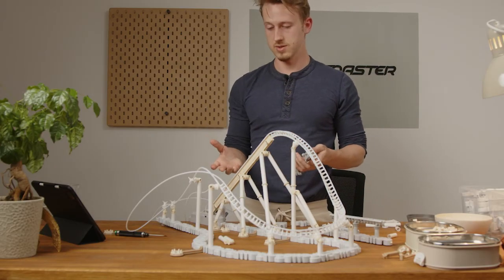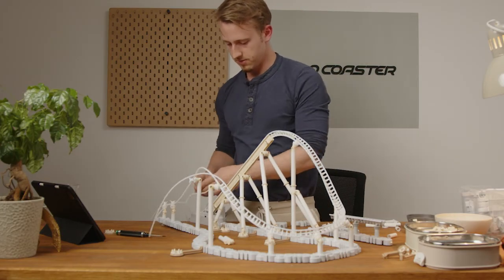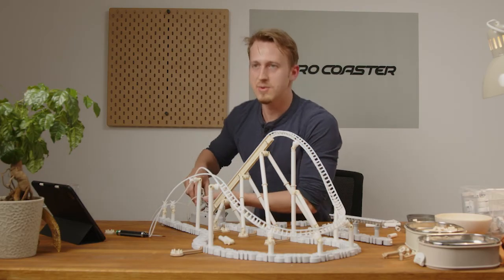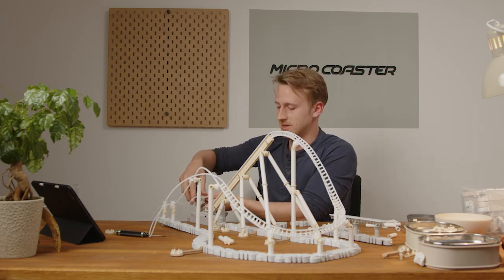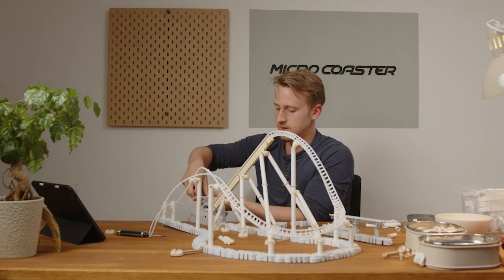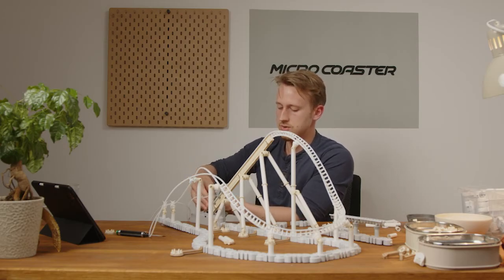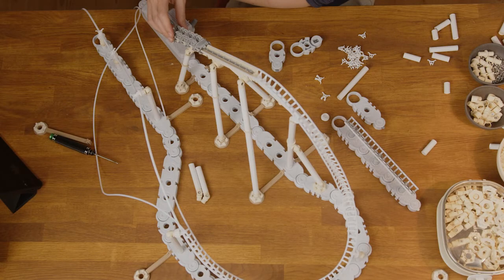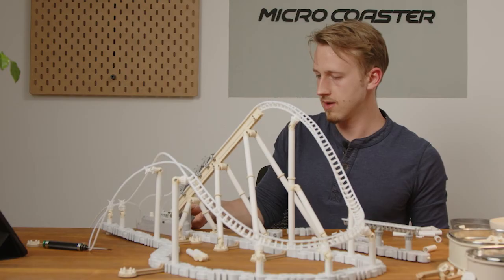Now, I didn't finish this because I want to get to the bigger topic now. I know everyone who wants to build a roller coaster is like, I can't wait to start building my roller coaster, I can't wait to build my own layout. I'm going to give you a lot of inspiration, but I think the community is really what drives this whole project. Okay, let's start it.